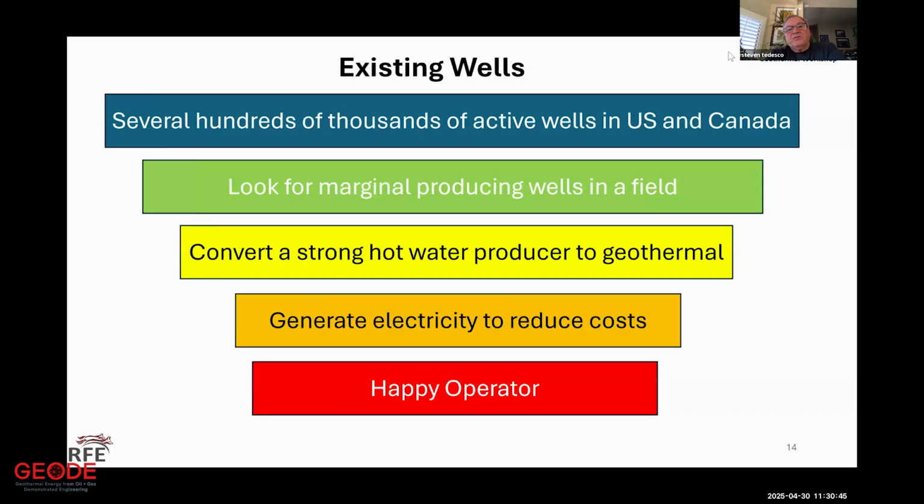Existing wells: several hundreds of thousands of active wells in the US and Canada. Many fields have marginal wells in them that are shut in or just waiting on workovers or better prices. We look for those marginal wells in the field and convert a strong water producer to geothermal. The amount of water flow needs to be several tens of barrels a day.